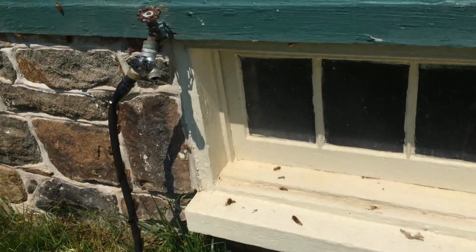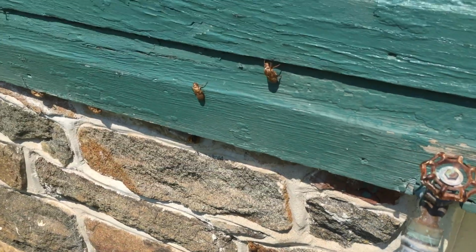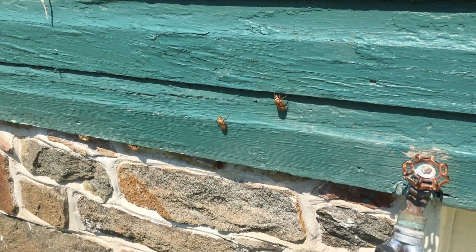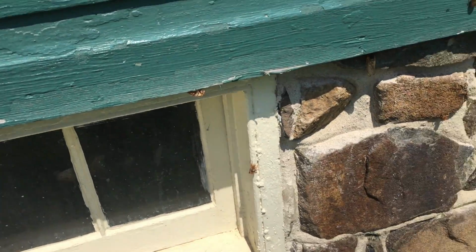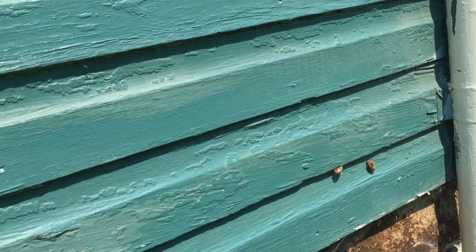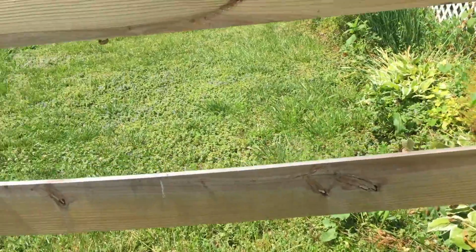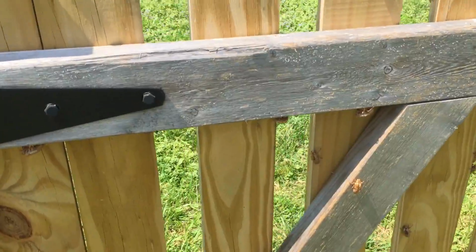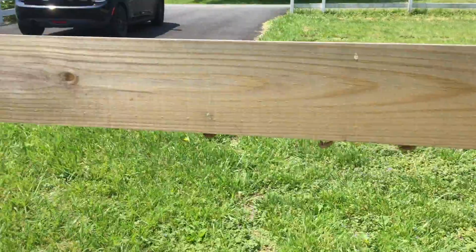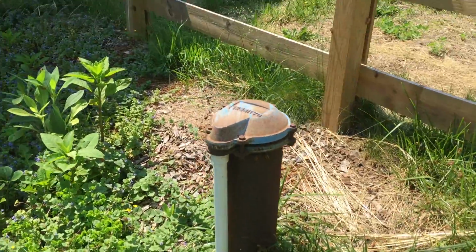I don't know when the last video cut off, but anyway, here's all the damage from the cicadas. And by damage I mean they're all over the place. I'm not even sure they have mouths. I think they emerge just to mate and then lay eggs and then exist underground for another, what, like 17 years? So they're all over the fence. Whenever I go to open my gate, I just have tons of them fly off and tons of the empty exoskeletons just fall down.